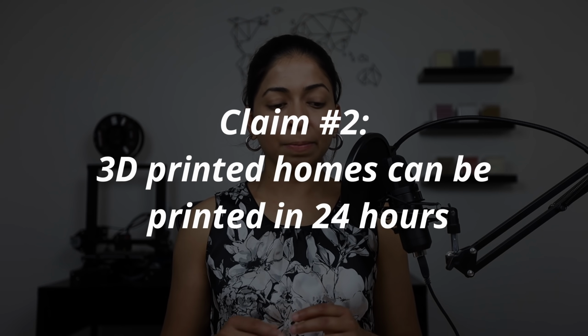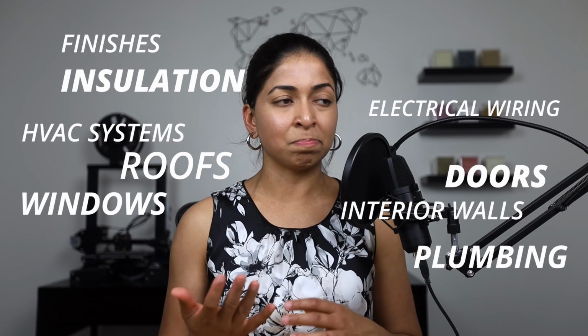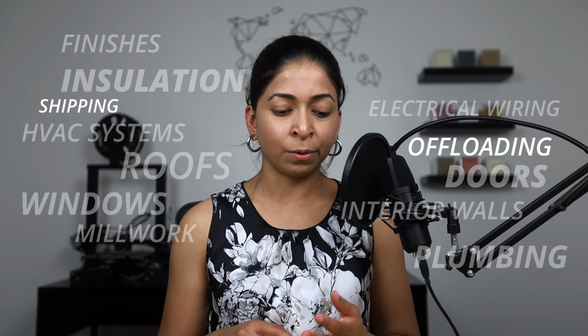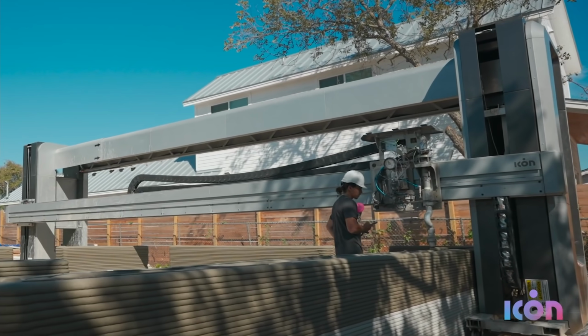The next false claim is that homes can be printed in 24 hours. 3D printers create walls, not homes. There are dozens of other components that go into building a house. Windows, doors, roofs, electrical wiring, plumbing, insulation, HVAC systems, interior walls, finishes, millwork, etc. The 24-hour timeline also ignores the time taken to ship the machine, offload it, set it up, calibrate it, and dismantle it. Printing the first story of these homes in Austin took 5 to 7 days.